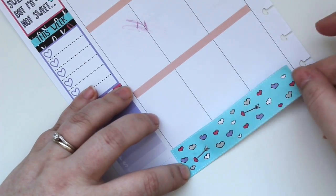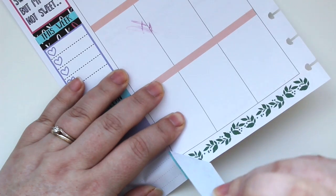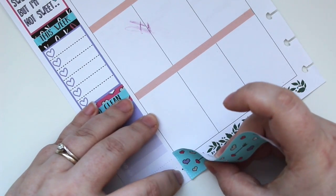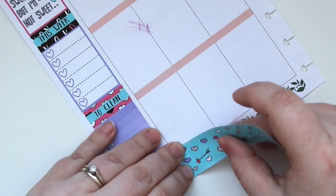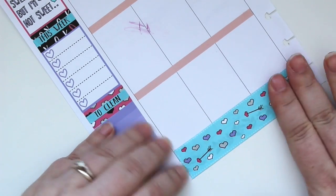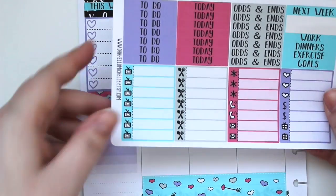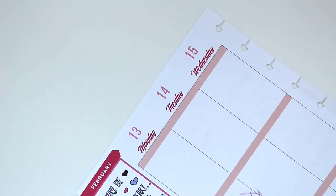So adding the bottom washi is tricky, as everyone knows, so I mess it up the first time, but it's adorable. I love the color, and on the other side you'll see the little cupid that I just love, so I really, really like the bottom washi.